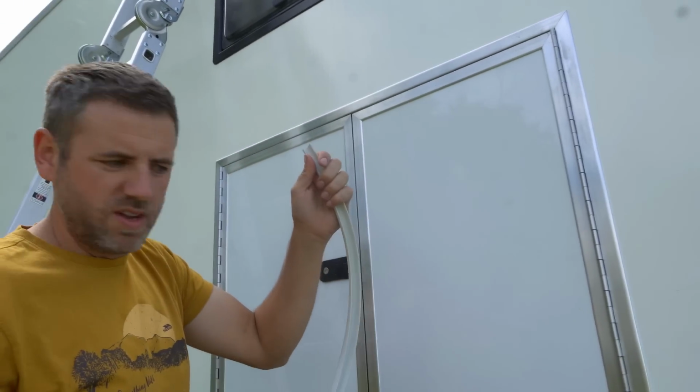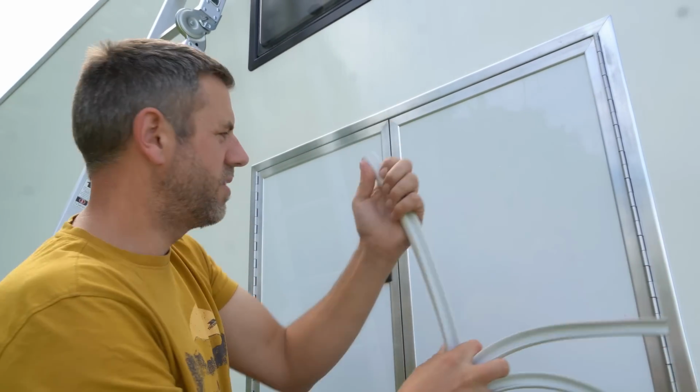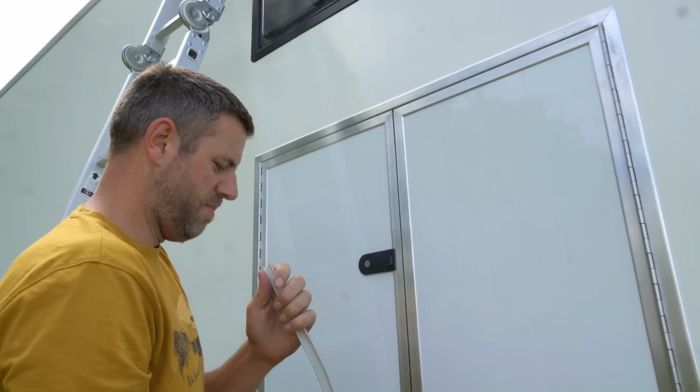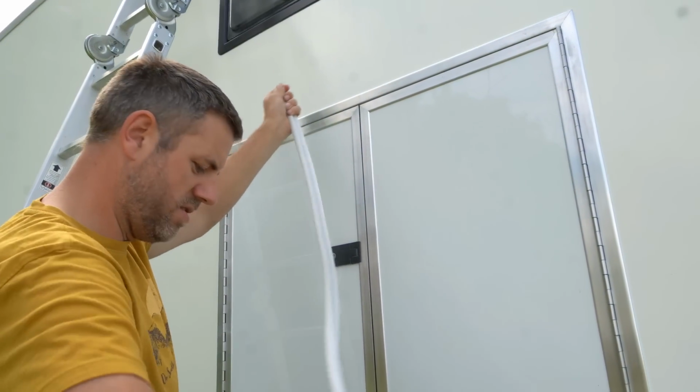Is it red or is that the tape? That's the tape. It's this U-shaped channel, it just sticks on. Oh, that's not so bad. Apparently we won't notice that, it's super good. But we'll be the judges of that. We will indeed.